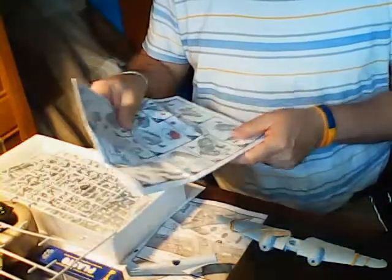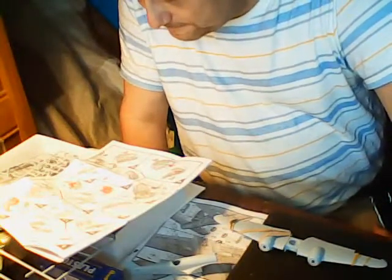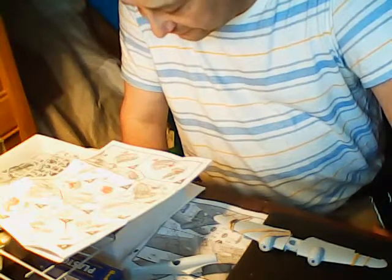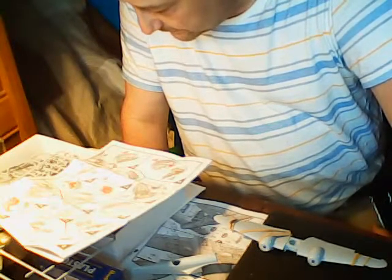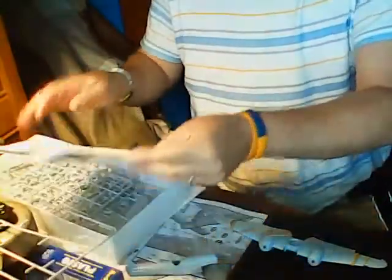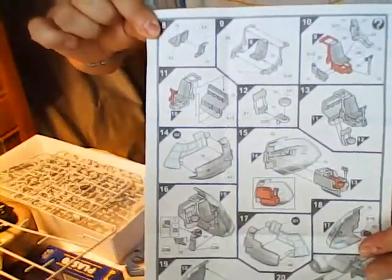So the next bits we do will be the main cockpit area, which looks very interesting indeed. That's the next bit after today's video. So we'll be doing that there basically, folks. Looks really good, doesn't it?